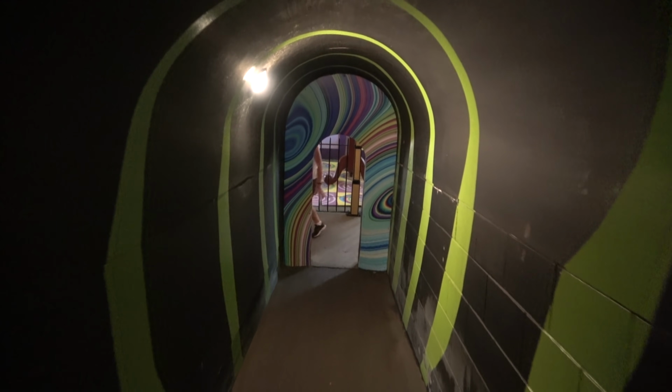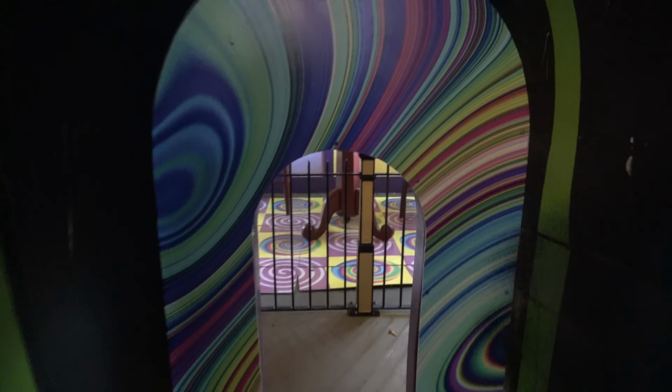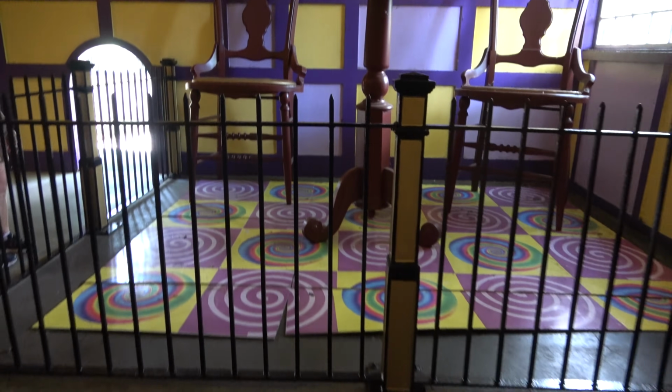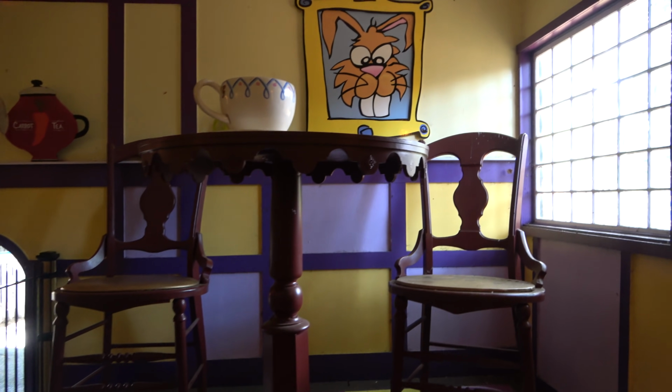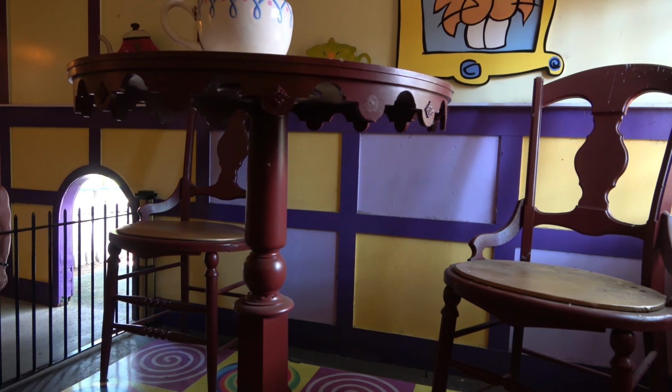Oh, and definitely have to do a little bit of crawling in here. And here you are, you're now tiny. Oh! It's very pleasant. Yeah! I did not expect that.